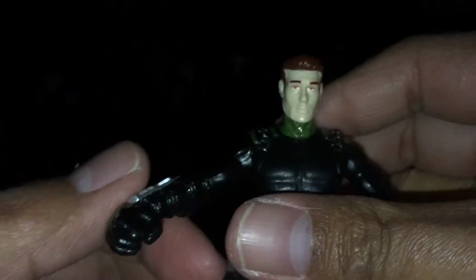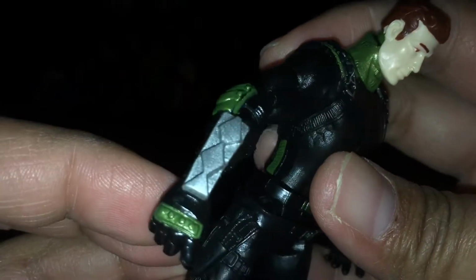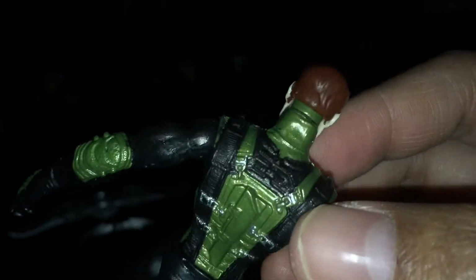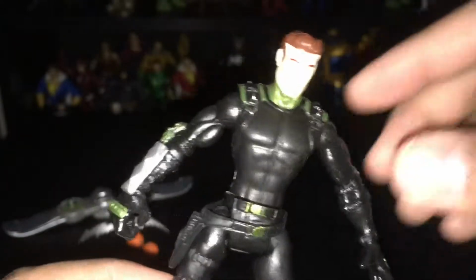And you can see his sword's kind of got like a warped bend because of it being in the package for so long. I say overall though, the detailing and sculpt's pretty good. Not bad for a figure that's about 12 years old. I'm not going to watch the movie again. I might actually watch the scene again to see if that's actually how his outfit looks.